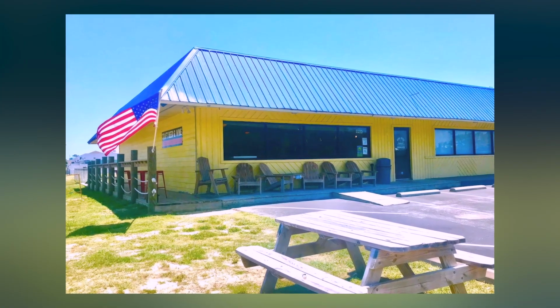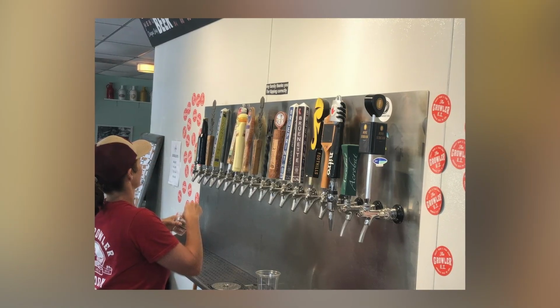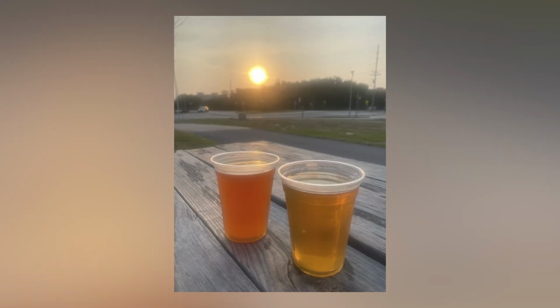It's got all kinds of local craft brews on tap that you can just grab and go. Super laid back, chill environment right there in the heart of Emerald Isle. Again, it's walking distance to everything, so you don't have to worry about driving and having a designated driver or anything like that. Go ahead and check that one out.